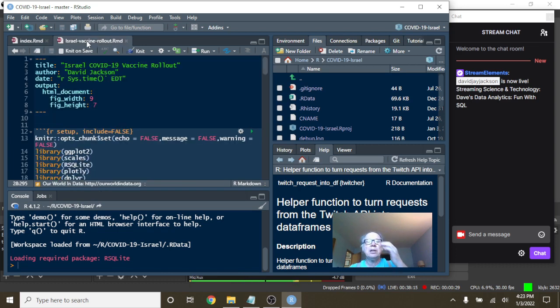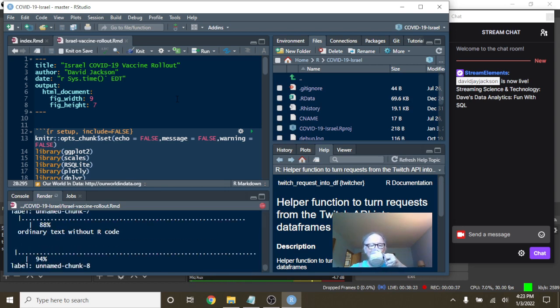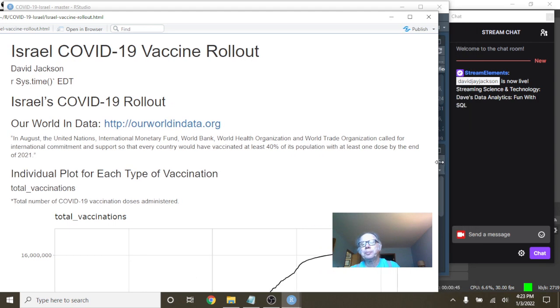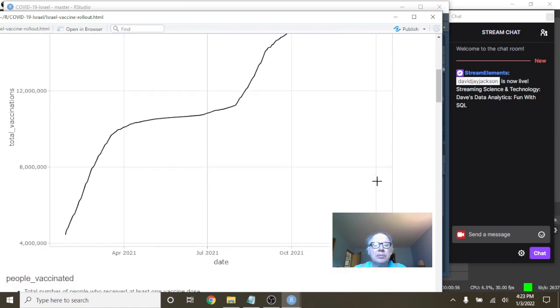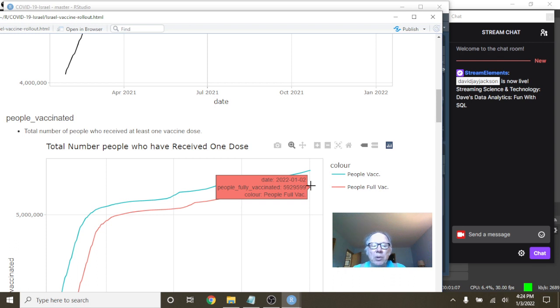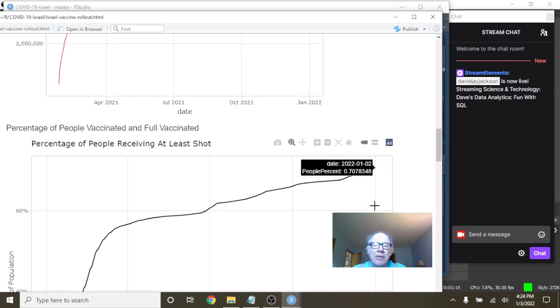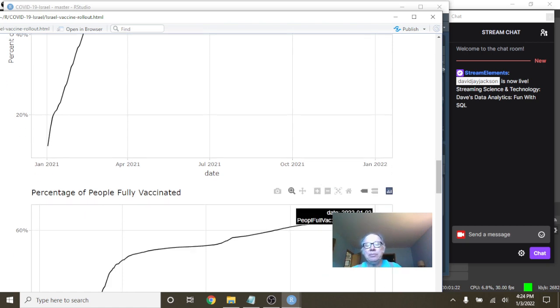Because this is the first Monday of the month, we're also going to be doing a vaccine rollout analysis for the country of Israel. What you can see here, Israel has administered 16.7 million doses. Of those doses, 6.57 million have received the first shot, and 5.9 million have been fully vaccinated. What this gives Israel is a 70.7% first shot vaccination rate and a 63.7% full vaccination rate.